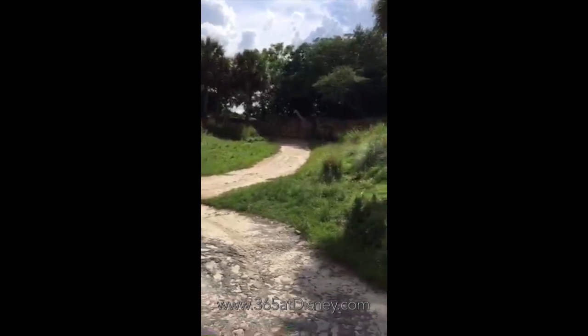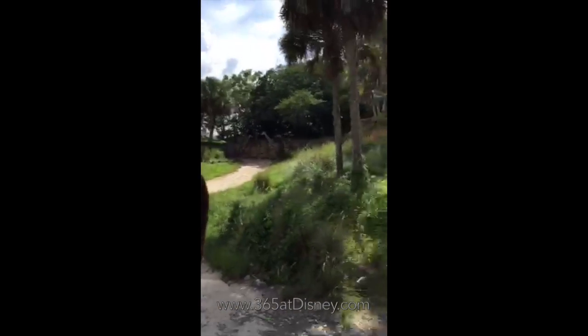Those are Maasai giraffe. We can tell because they have more jagged edges to their spots. And the babies are actually a mix between the reticulated and Maasai variety. These babies were born earlier this year. They're a few months old.